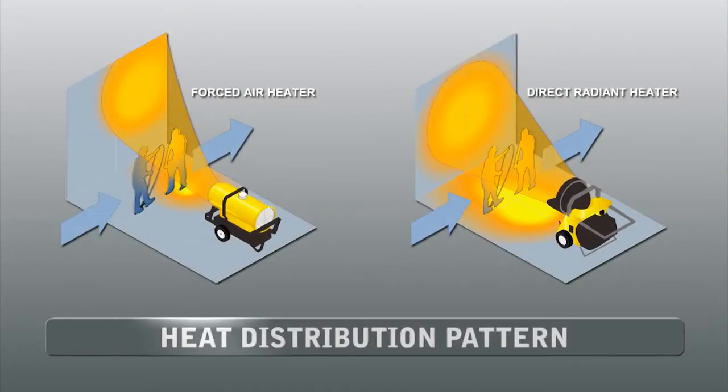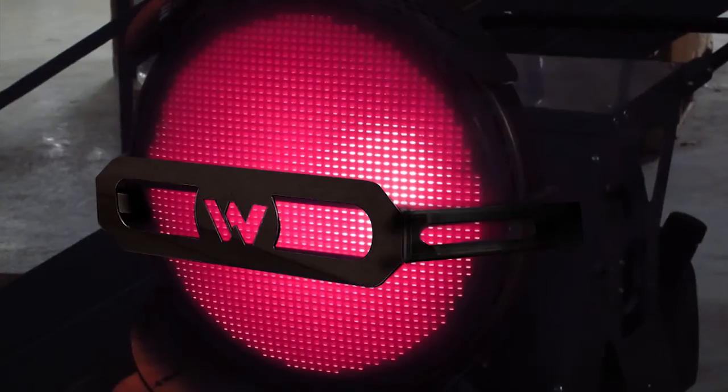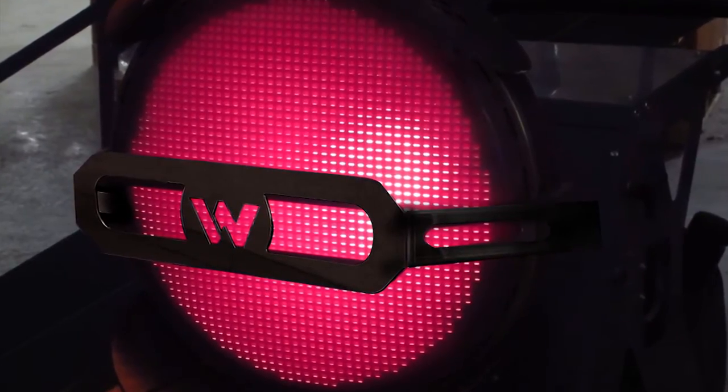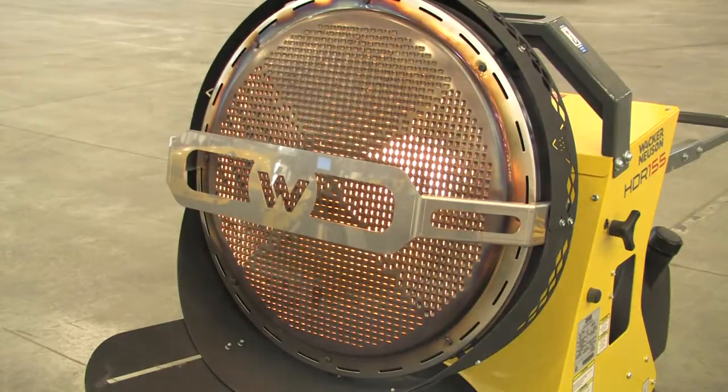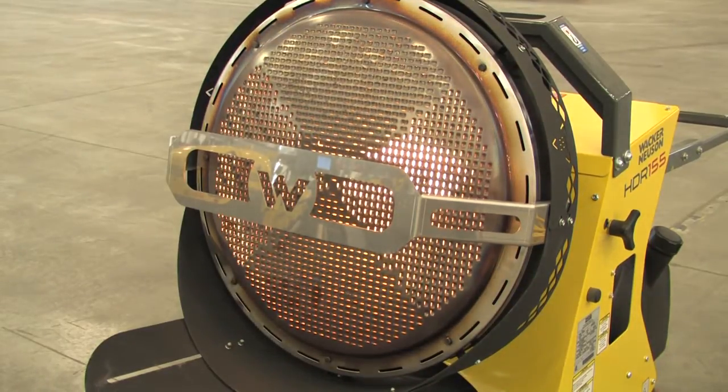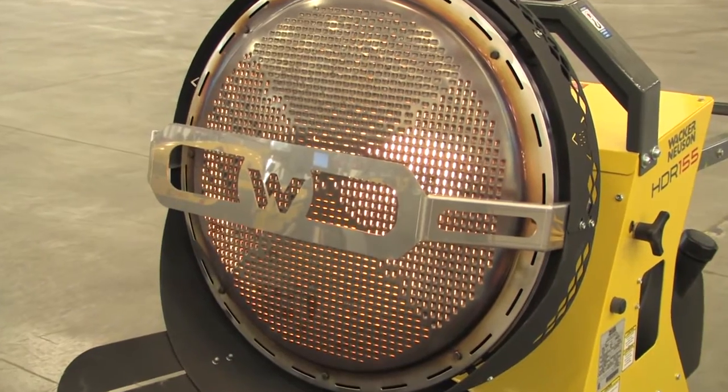Unlike convection heat, where the heated air must be circulated to warm the workspace, radiant heat from the HDR155 travels in straight lines and is unaffected by wind and weather. The HDR155 puts the heat where you want it with very little waste. This radiant heater works by using a flame to heat a stainless steel disc to 1800 degrees Fahrenheit. The combustion gases vent upwards, while the disc then radiates the clean, dry, healthy heat to nearby people or objects.